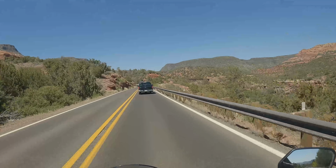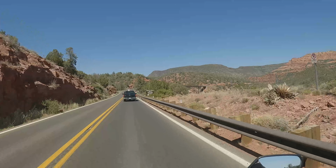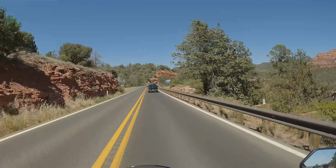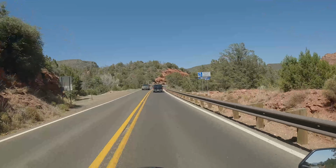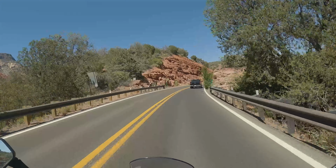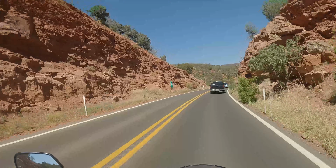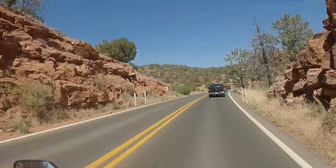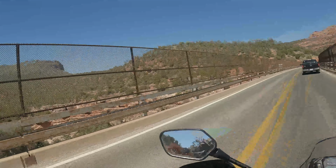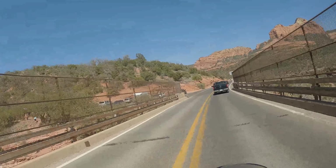Sedona is, yeah, look at this bridge here we're gonna go over. Old school, got the rivets in it and everything. Midgley Bridge. Ooh. All right, that's something.